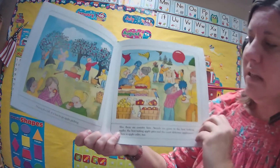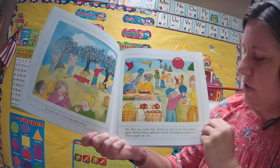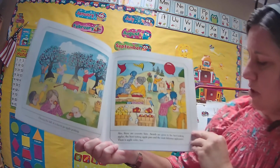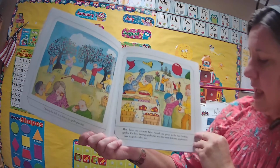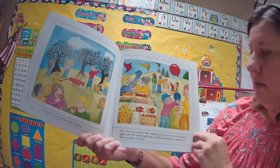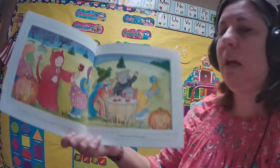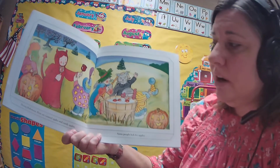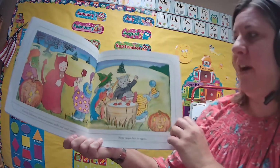During the fall, it's fun to go apple picking. Also, there are country fairs. Awards are given to the best looking apples, the best tasting apple pies, and the most delicious applesauce. There's apple cider too. During Halloween, there are caramel apples and candy apples. Some people bob for apples.